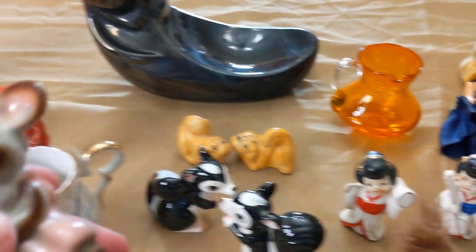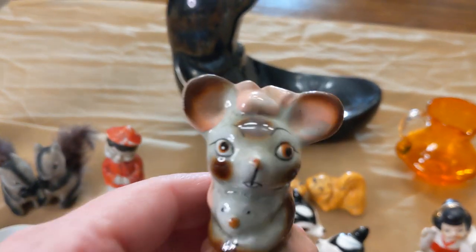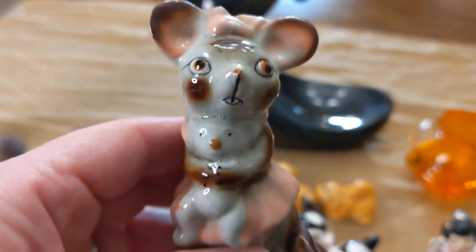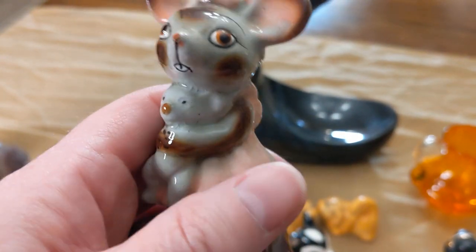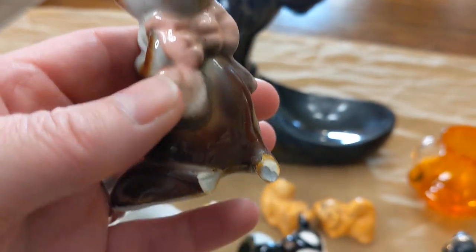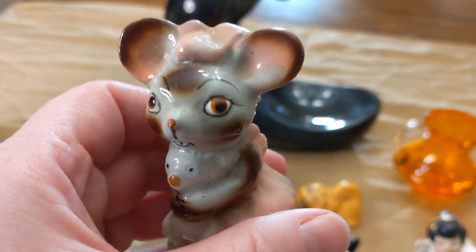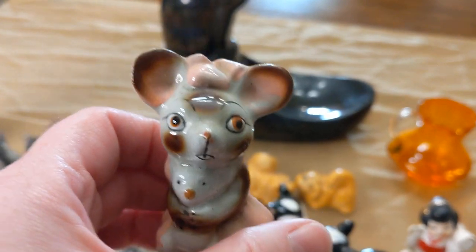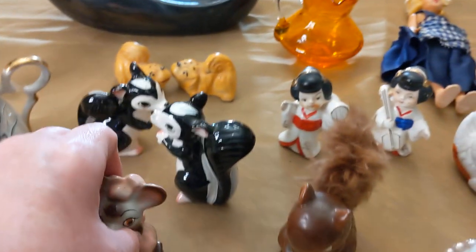I also picked up this little mouse, another Japanese figure. She's obviously very scared about something, and she's holding her teddy bear. I just thought she was precious. I did know when I got her that there was a chip back here for her tail, so she'll likely just be mine. She can hang out with Zombie Kitty. They'd probably be really good friends.